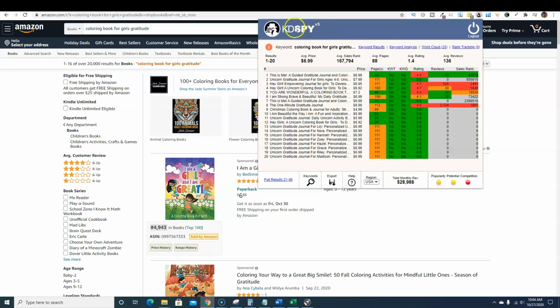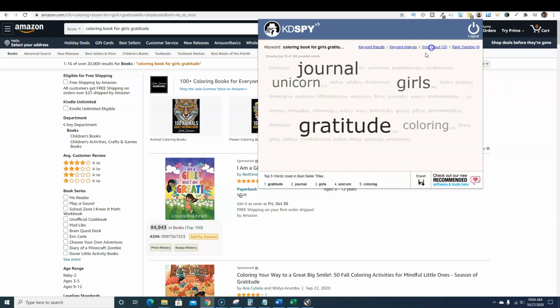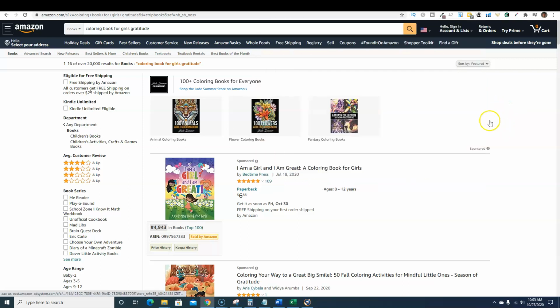So if you're creating books in the coloring book for girls, and you want to niche down just a little bit further for gratitude, maybe throw in this keyword. You will be the most optimized book on the first page, is what this information is telling you. And then for your word cloud for your subtitle, maybe make a unicorn one. You have journal, girls, coloring, gratitude, and you can use some of those. So that's just a little bit more of the research aspect.